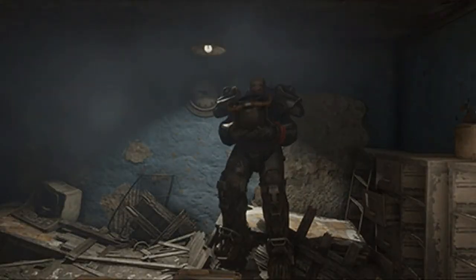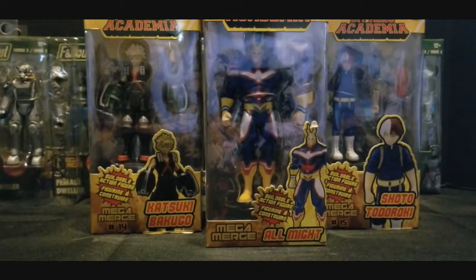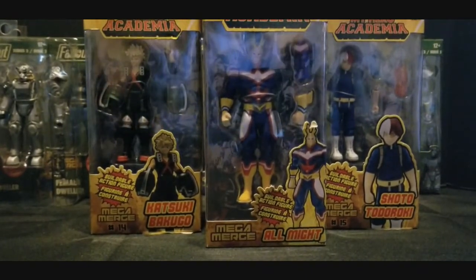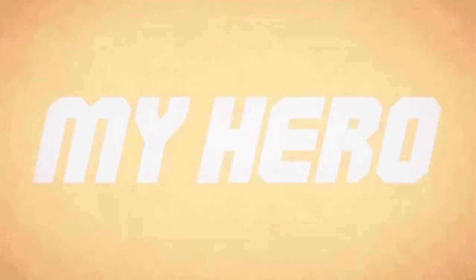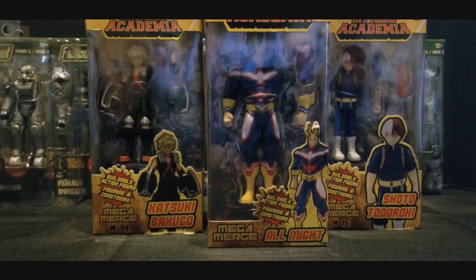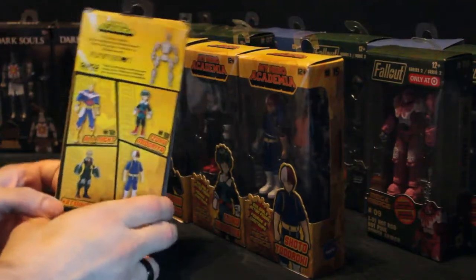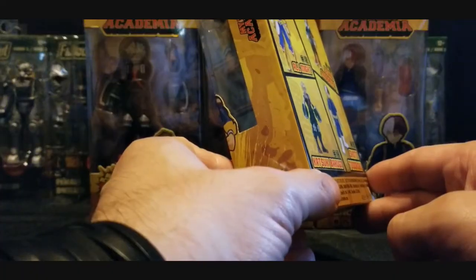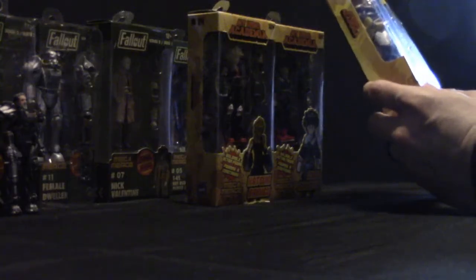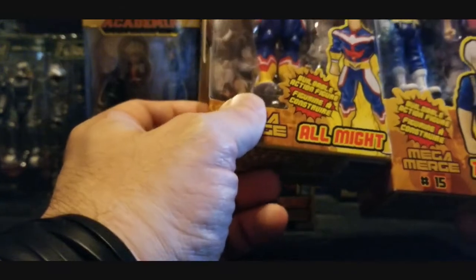Anyway, moving on. Shortly after MegaMerge brought out their Fallout line, they followed that up with a My Hero Academia line. And this is where some of the problems with the line become more evident. The 4 characters featured are All Might, Midoriya, Bakugo, and Todoroki. My first observation is, how exactly are these supposed to make sense exactly?